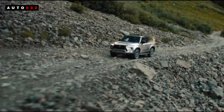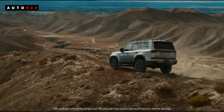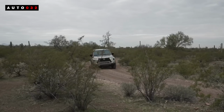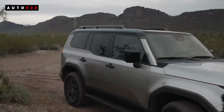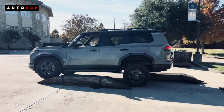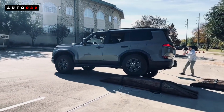Both iterations of the GX I experienced provided a smooth ride on the freeway, displaying controlled body movements on winding roads. Despite the somewhat light steering, precision and immediacy characterize its responsiveness. Moreover, the upright windshield and substantial mirrors contribute to a lack of wind noise. Although the cabin may not match the hushed ambience of the LS 400, the GX comes remarkably close.